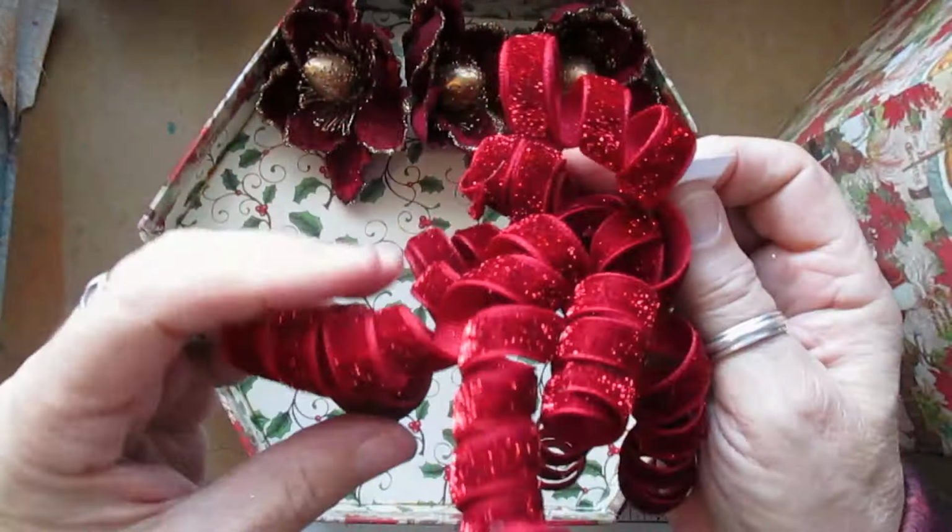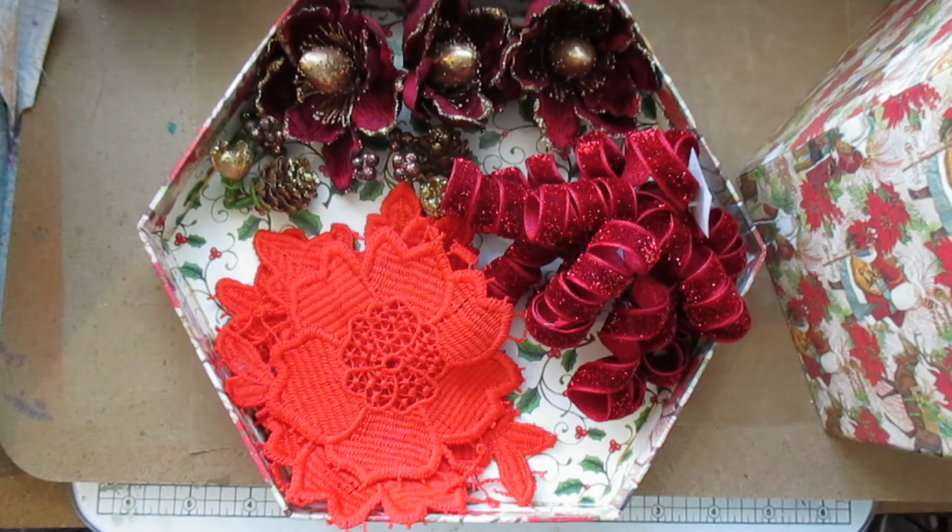So they go in as well. Now, I'm also going to add something into this kit, which is a pumpkin. And you're going to say, well, why a pumpkin for Christmas? Easy. Because there's some fabric in it that I want you to be able to play with.